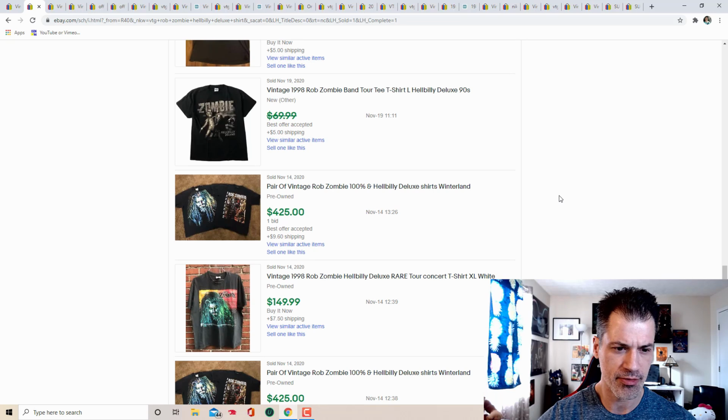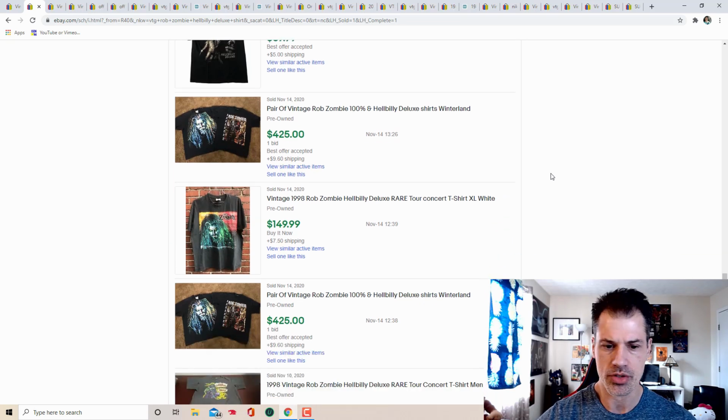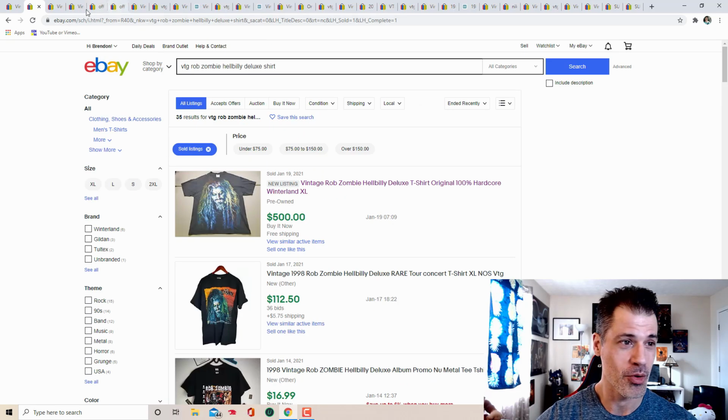But anyway, you find that Winterland tag shirt in between $400 and $500. Looks like the market's been topped out at $510. If it were me, I'm shooting for $550 on mine, depending on the condition. If it's really well worn and it's got some holes, I might even shoot for $575. So that's just me. We'll move on to the next one.